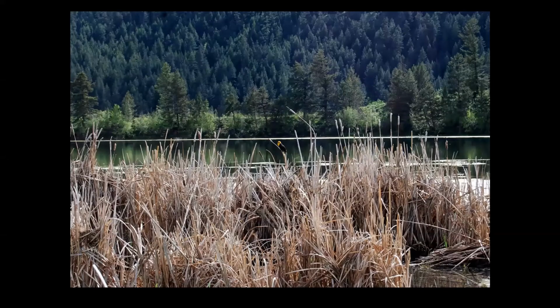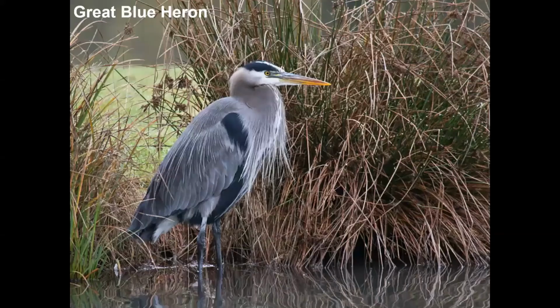Here we're looking at a yellow-headed blackbird on the edge of a shallow marsh wetland. The yellow-headed blackbird will also nest in cattails. And this is a great blue heron. And these feed on frogs, snakes, crayfish, and fish in wetland areas.